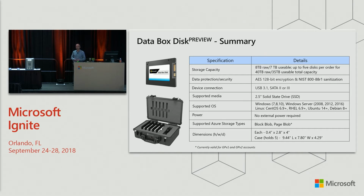Once that's complete, it's ready to ship back to us. You pack them back up in the nice little Pelican case that's there, get them all safe and sound, and ship them back to Azure. We receive them, we plug them in our data center, and that's where the upload process comes in. Depending on what you've selected, Azure Blob or Azure Page Blob will be the final destination for that.